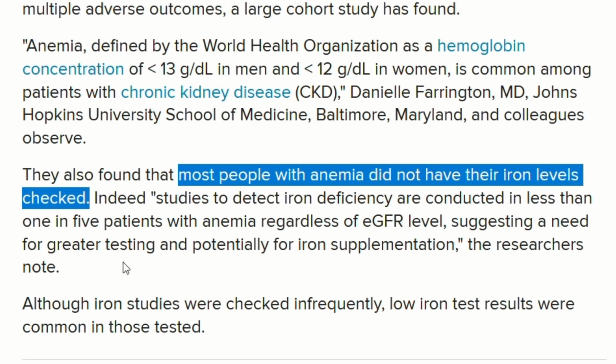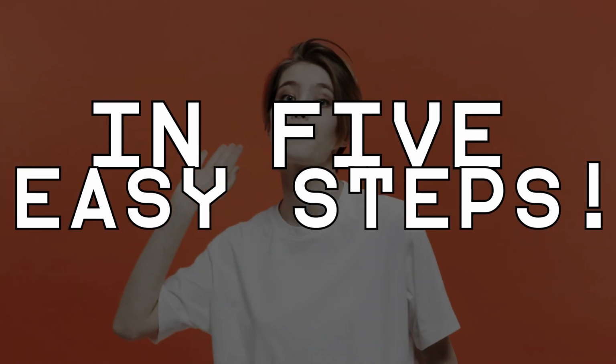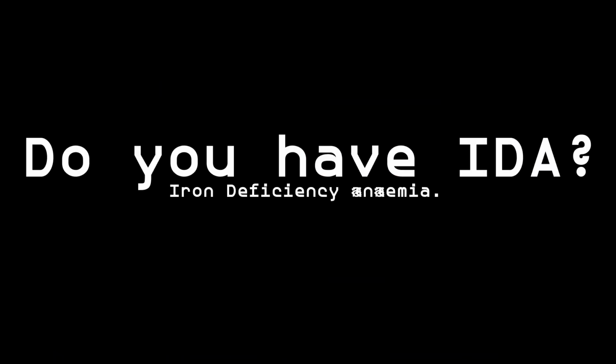But don't worry, I'm not here to just point out what the issue is. I will show you how to fix it in 5 easy steps. Let's start immediately. First step, do you have IDA?